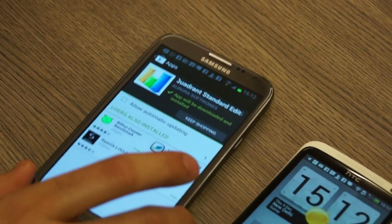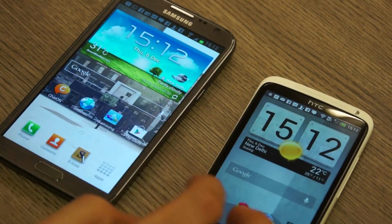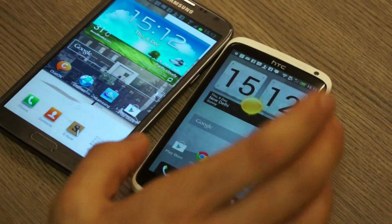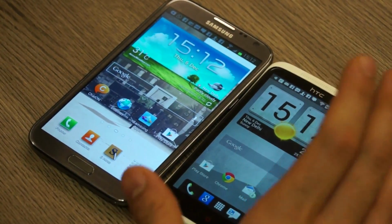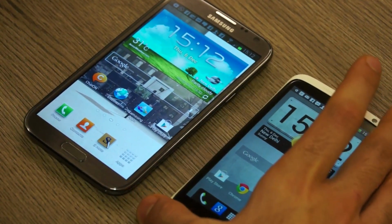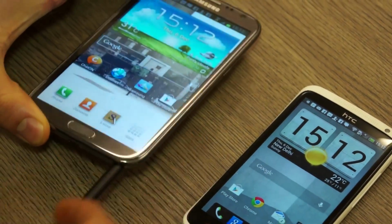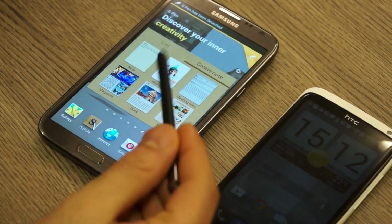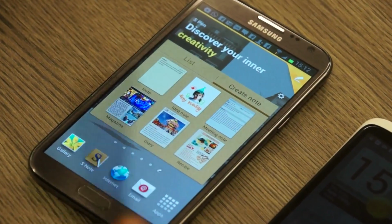Now, of course, the Galaxy Note 2 is quite a different device when it comes to looking at what the devices are made for. The One X Plus is only a smartphone, a 4.7-inch smartphone. It's a performance powerhouse. It's a smaller phone. It has a smaller screen. However, the Galaxy Note 2 has a lot of features that the One X Plus cannot have, simply because it does not have the kind of technology that the Galaxy Note 2 has.